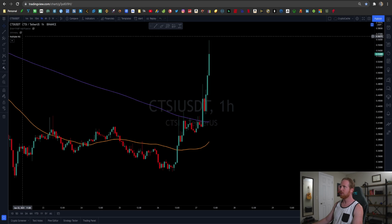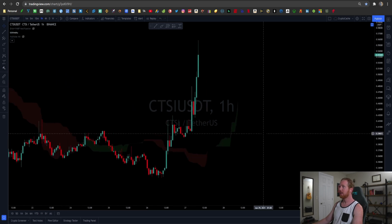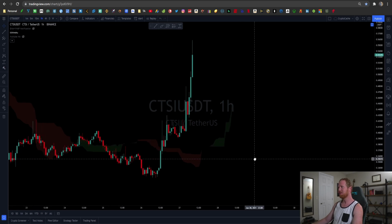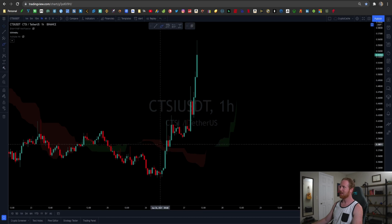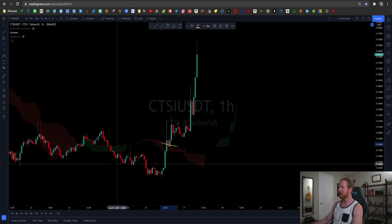All right, so let's take a look at the 1-hour chart now. And I always enable the Ichimoku cloud. And as you can kind of tell here, pretty big noticeable difference here. Okay, in other words, anytime the price action is above the cloud, it's considered a buy signal. So we're definitely in a buy territory here.